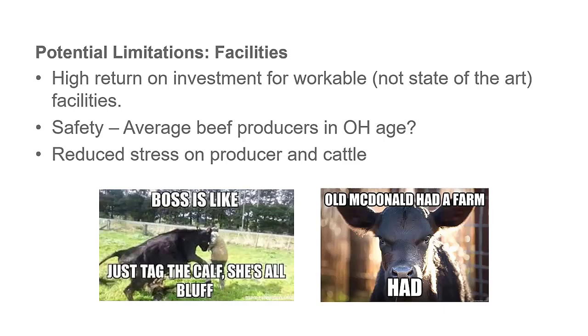If you've attended a beef quality assurance session over the last couple of years, hopefully that's been emphasized. I really like that picture on the bottom part of this screen. Old McDonald had a farm. If you got those type of cows in the herd, they're kind of a no-brainer to be in the cull pen.